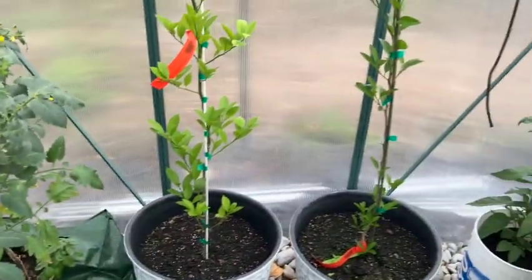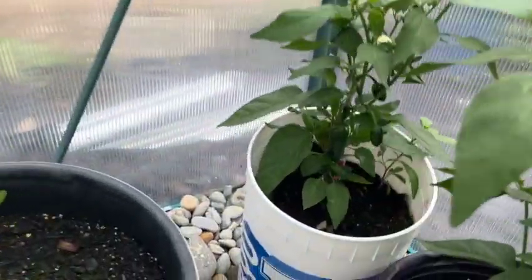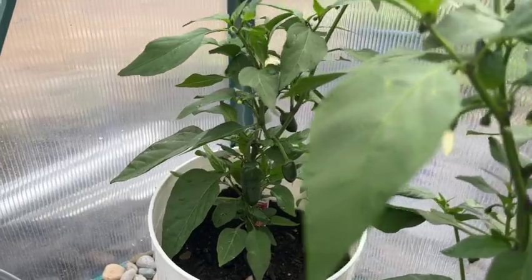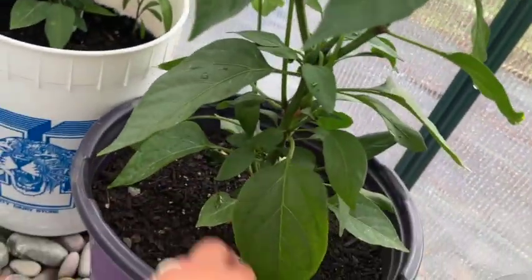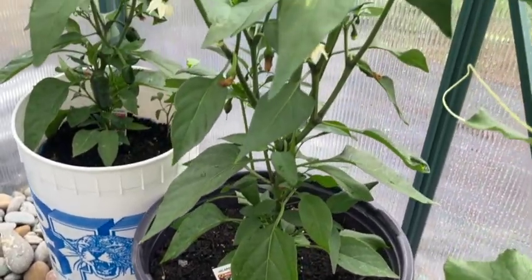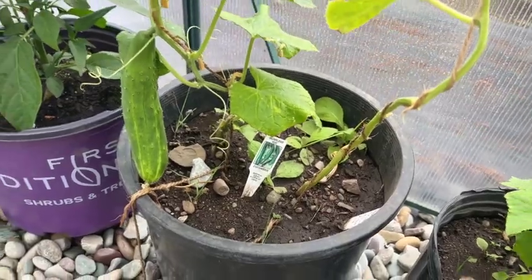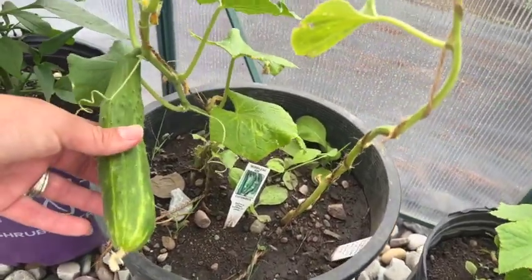The lemon and the lime trees are doing great. I've got two jalapeno plants here in the back, and they have some fruit set. Burpless cucumber. I need to pick this guy here.